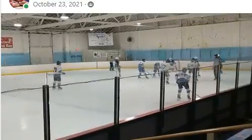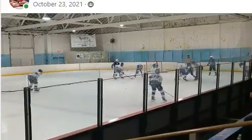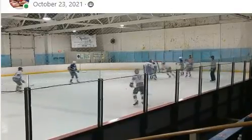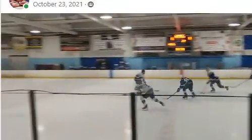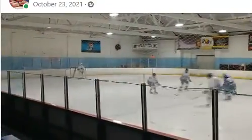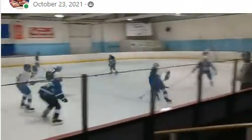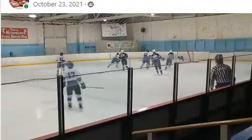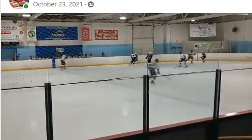All right, face-off is going to be deep. Number 11 is going to take the face-off in the Long Beach zone. Blue comes away with the face-off. They clear the zone. White takes possession back. Sends it up over. 87 with the shot. Big rebound. Big rebound. Nobody there to get the rebound.